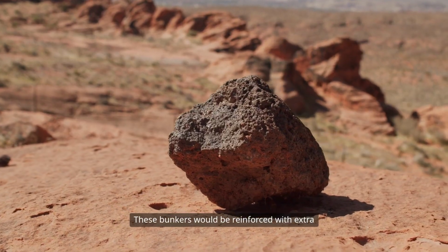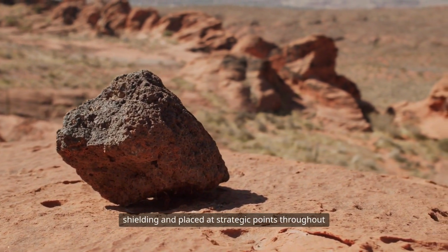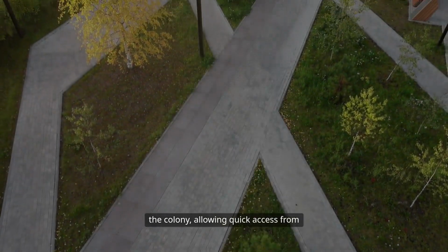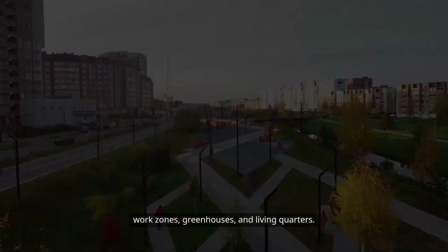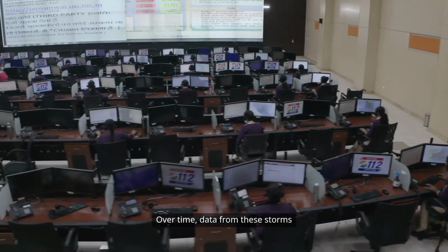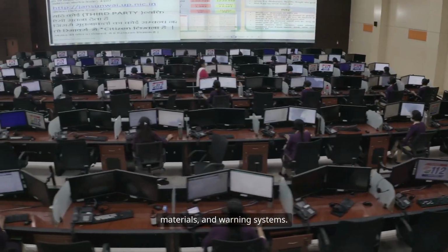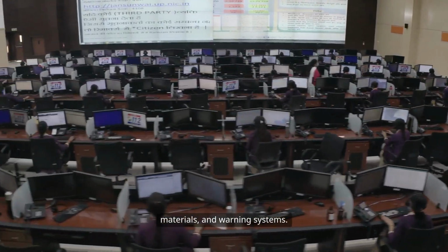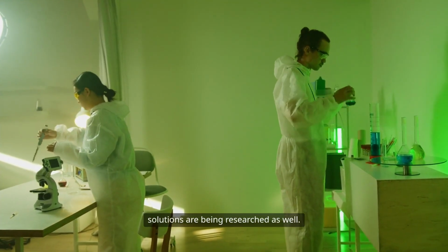These bunkers would be reinforced with extra shielding and placed at strategic points throughout the colony, allowing quick access from work zones, greenhouses, and living quarters. Over time, data from these storms would help refine protocols, shielding materials, and warning systems. Beyond passive shielding, active solutions are being researched as well.